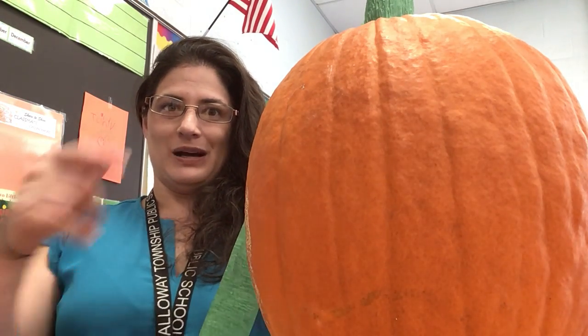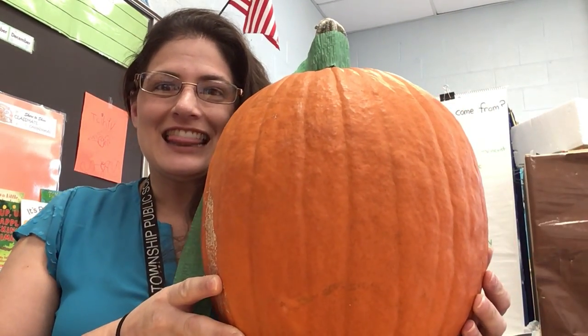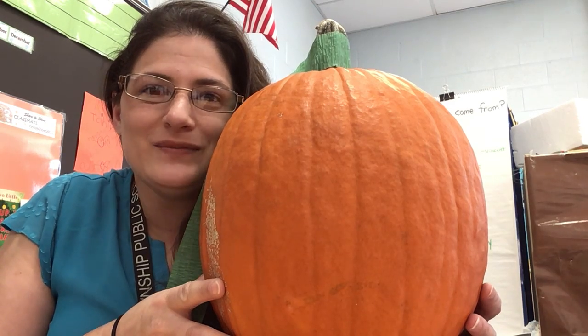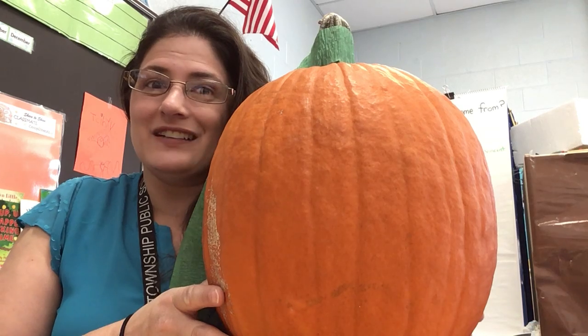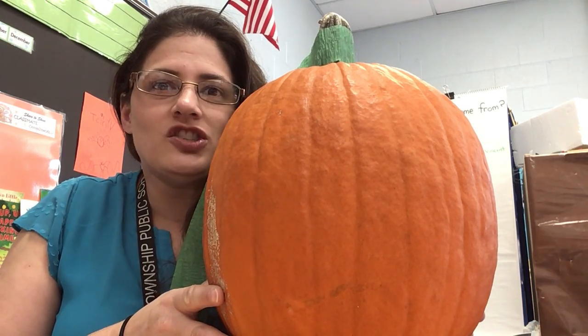Today's story is about one of these. Do you know what this is? This is a big pumpkin. And in our story, there is a big pumpkin, and it belongs to a witch.